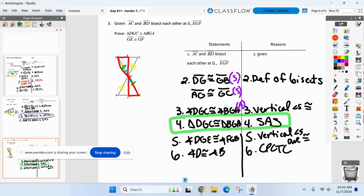And now I have enough information to prove those two red ones congruent. Triangle DGE congruent to triangle BGF. What's my method for those two then? Angle, side, angle. And now you can say GE and GF. Woohoo!